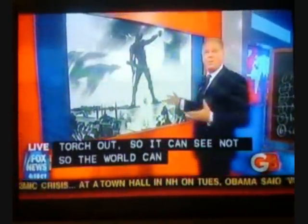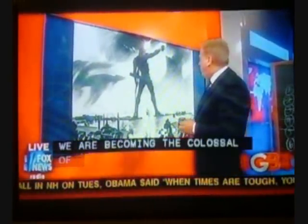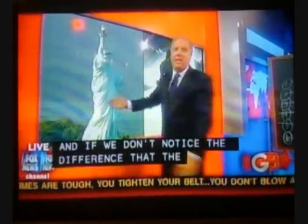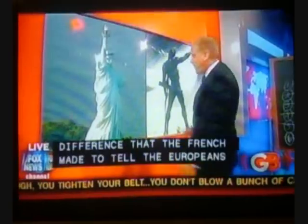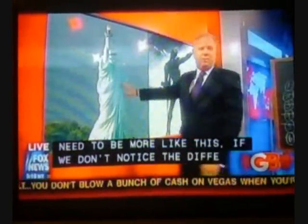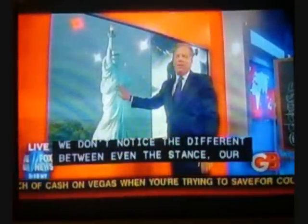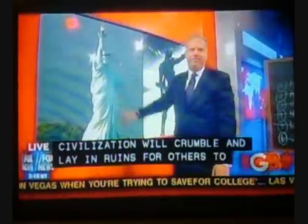We are becoming the Colossus of Rhodes, not Lady Liberty. And if we don't notice the difference that the French made to tell the Europeans we need to be more like this, if we don't notice the difference between even the stance, our civilization will crumble and lay in ruins for others to study for the next 800 years.